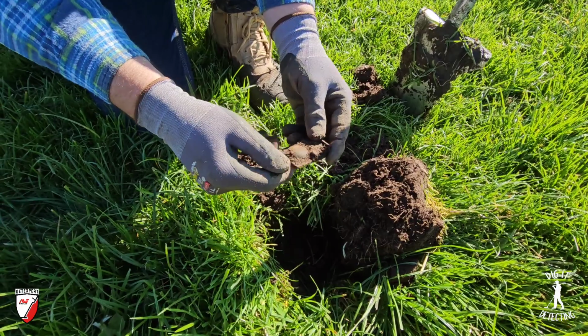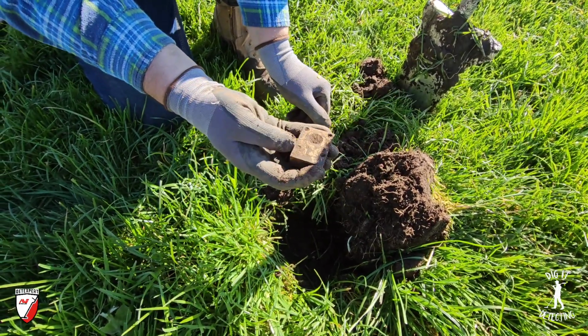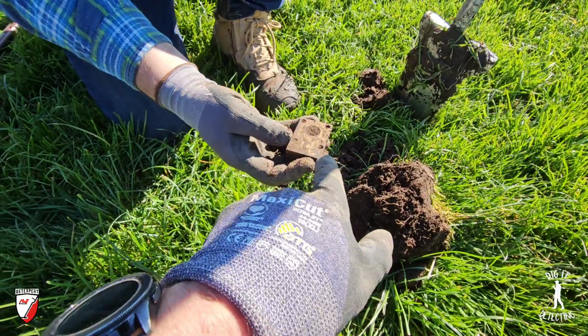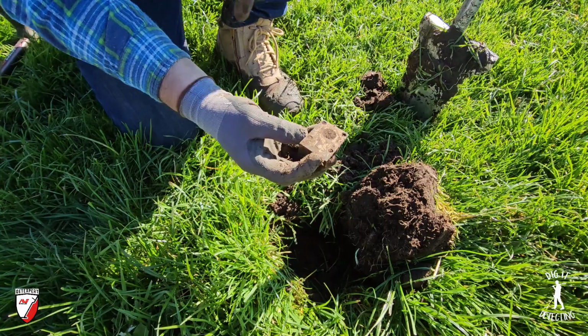Brass item, nice high signal. Brass is best, brass is king. Especially when you're digging out these old house sites, you can quickly pick out the brass best items and then go after the rest. So, well done, Darren.